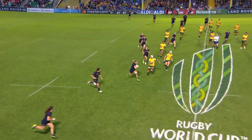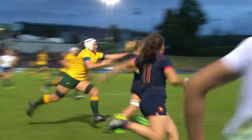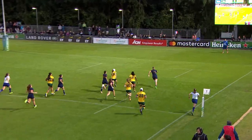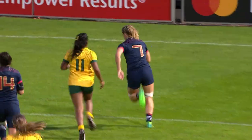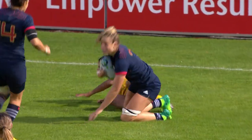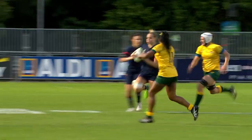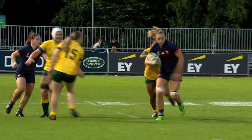Back down the French line we come. Big striding run there, coming in from the back row. It's Ménager. Oh, she's still going. She's going the whole way. She doesn't need any help. She's over. What a run by Ménager. Solo effort, showed the shoulder, went straight through.